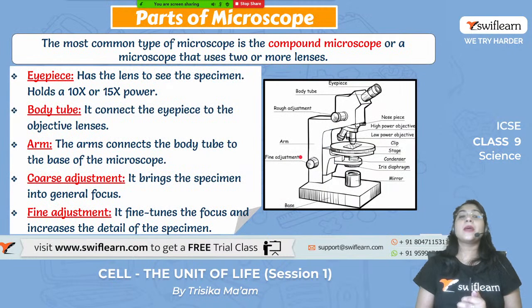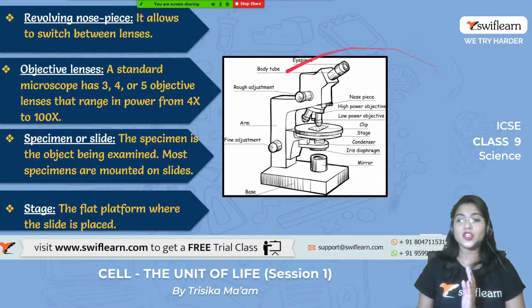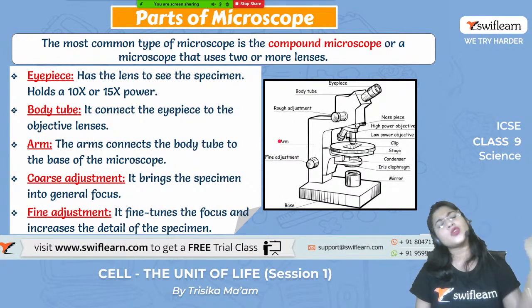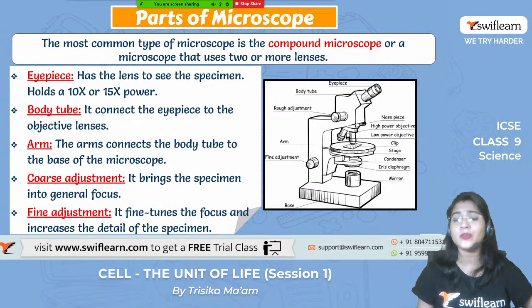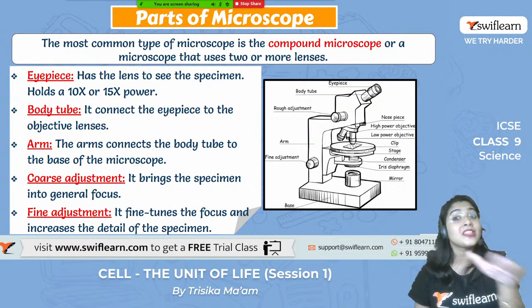Now we will study the parts of the microscope. Over here you can see the microscope structure. This structure is a compound microscope. There are various types of microscope, and for the detailed study of anything, the electron microscope is used nowadays in different research laboratories, which helps us to see the detailed structure. But we will study mainly the compound microscope. Why? Because you are at the school level, right?